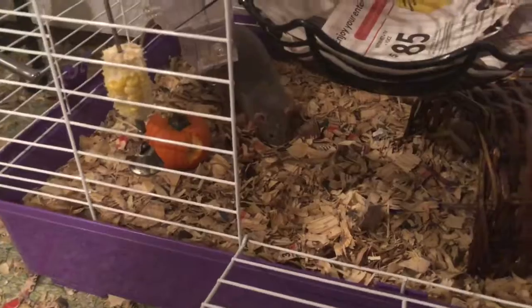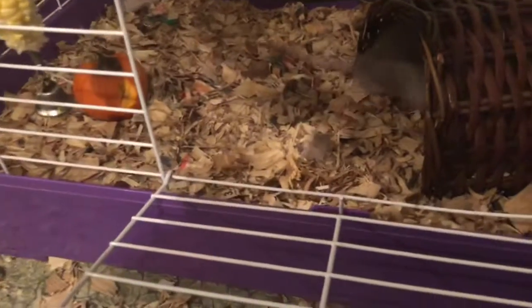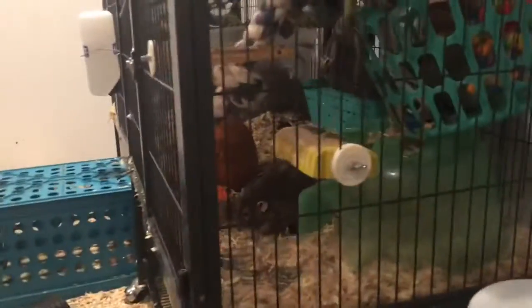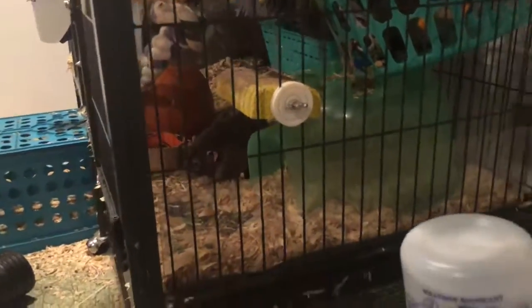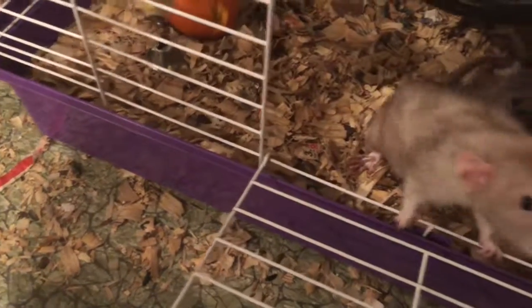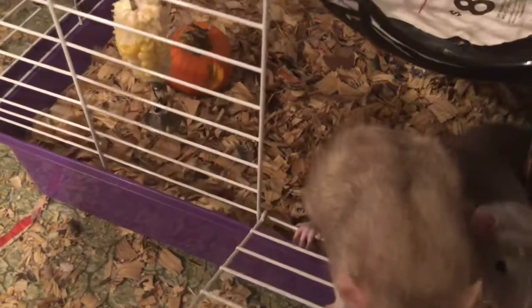Looks like Decker's over there scavenging. I did sprinkle a little bit of food earlier, but I want to make sure they have plenty, so I'll give them another little scattering. These guys also got scatter fed, so they're mostly checking out their offerings. So I think everyone's kind of settling in for the night.